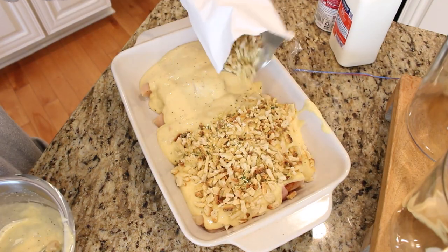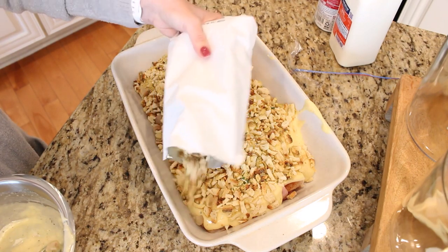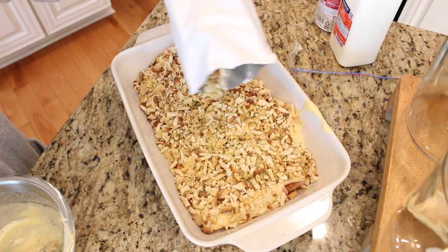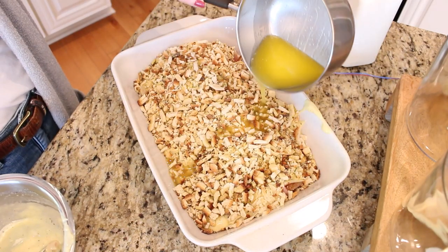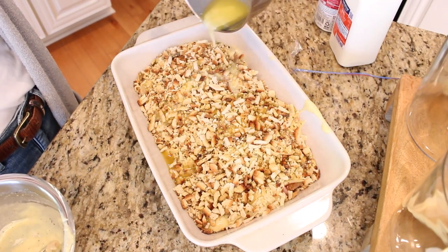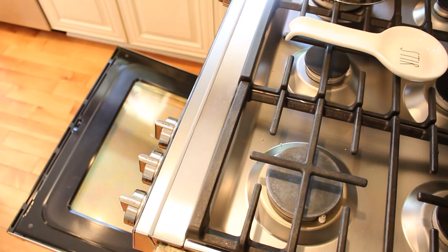Cover the top with the whole bag of stovetop stuffing, melt your butter and pour it on top. Cover with aluminum foil and bake in a 375 degree oven for about an hour and 15 minutes or until the chicken reaches the proper temperature with a meat thermometer.